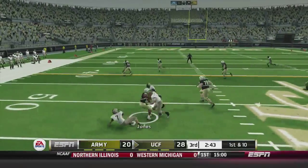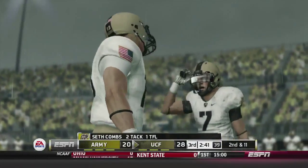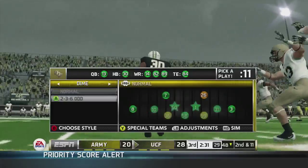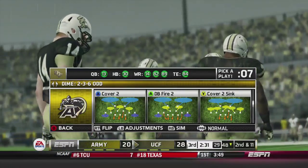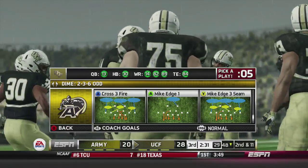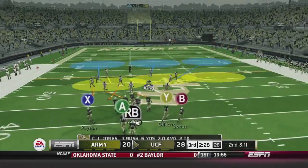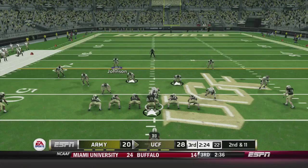They'll give it off here. And they got to him before he could get back to the line. Loss of 1 on the play. That'll bring up 2nd and 11. Central Florida holds an 8-point advantage.